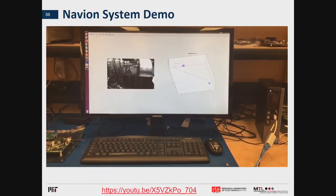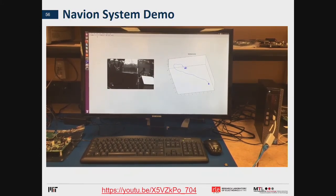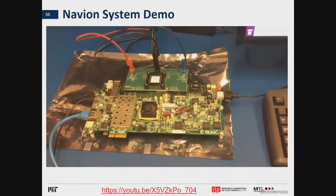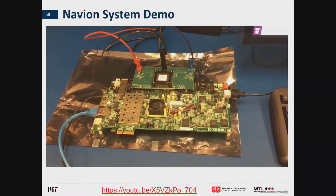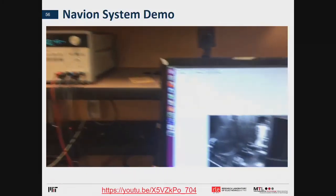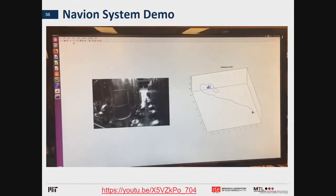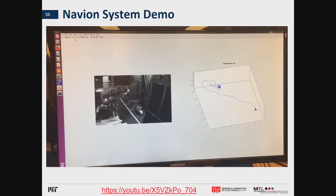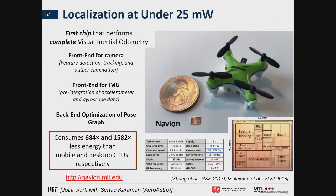Okay, I don't know if I can play this, but actually it does work. I always want to show that it's not just the chip, bits in, bits out, but we actually integrate it into an actual platform. So here's the chip itself, this is the power consumption, and then this is the chip again. It's taking in this image and you're getting this 3D position estimation. Here, just showing the size of the Navion chip again. It's smaller than a quarter, and you could fit them on a nano drone.